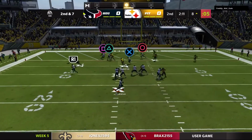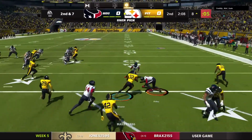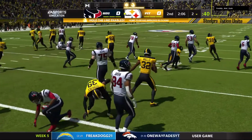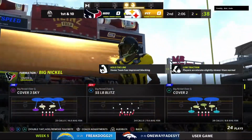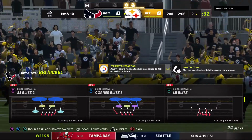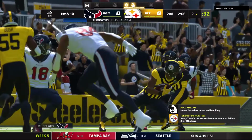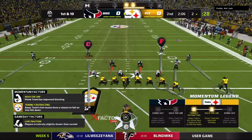Now Watson. And it'll be intercepted. Snags it for the pick. And the Steelers are going to take over at their own 2-yard line. All right, let's go ahead and just add it up here. Their last 3 drives, 2 fumbles and an interception. Somewhere, to paraphrase one of the great coaches of the NFL, they're asking on that sideline, what the heck is going on out there? The Steeler offense here about ready for their next drive.